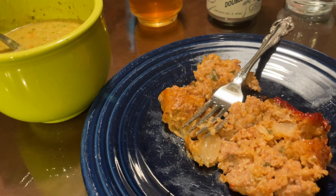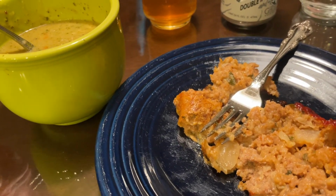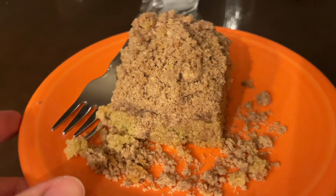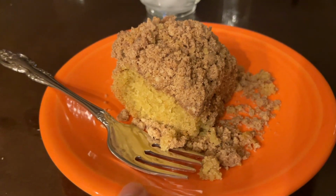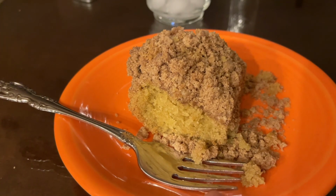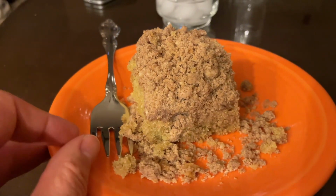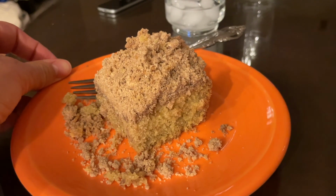So I'm very happy with this meal, and our coffee cake is minutes away from being done, and it smells amazing in here. And for dessert on a cold and snowy night, nothing is more perfect than a warm coffee crumble cake. This is also going to be amazing for breakfast the rest of the week.